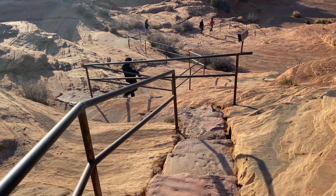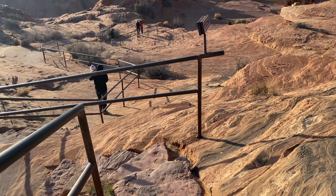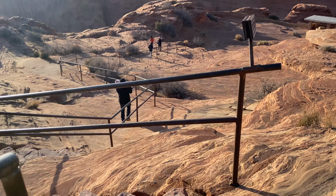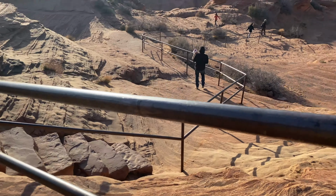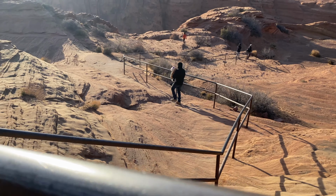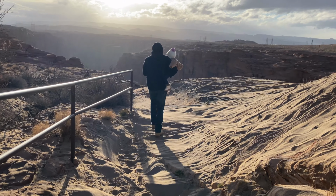This is the scenic view of the Glen Canyon Dam. It's a little uneven to get down, so you gotta be careful, it's slippery. Let's go see what this view looks like.